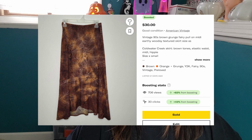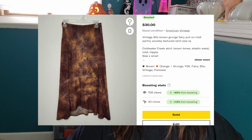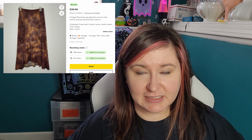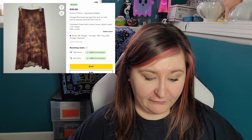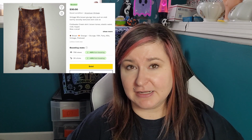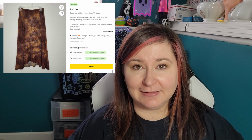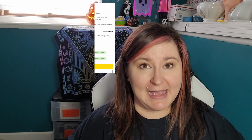This was a vintage Coldwater Creek skirt. I just showed this in a haul video not that long ago. It was an extra small. It had a texture to it, very grunge, very earthy, woodsy. Those are all keywords I used. It did go for my full asking price of $30 and sold within a couple weeks. This type of skirt is doing great for me, so if you find anything like this, grungier, maxi length is better, midi is okay as well.